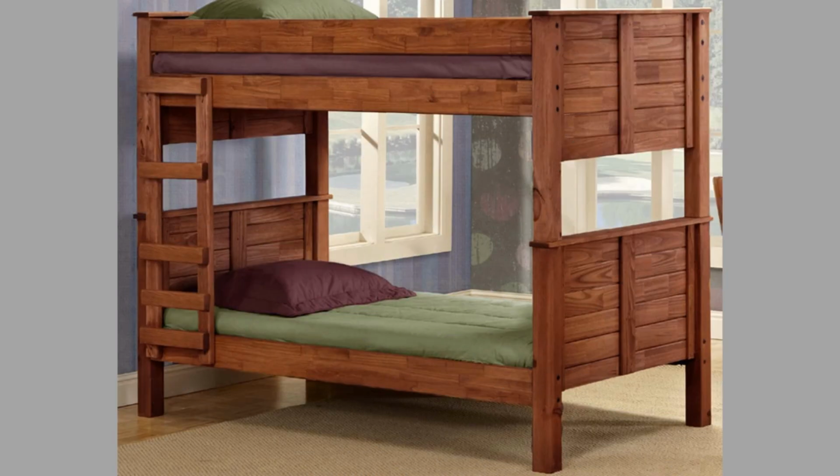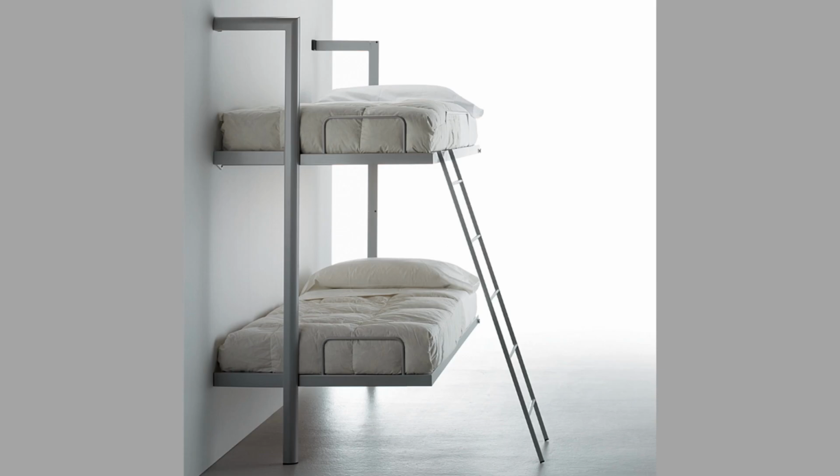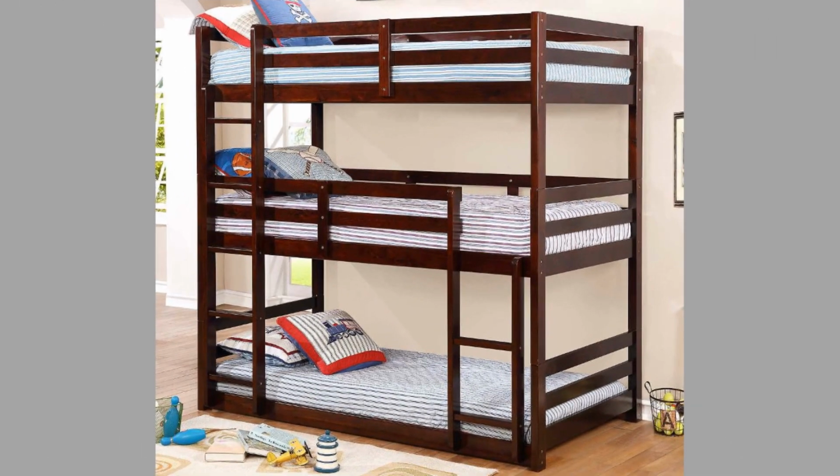Having a bunk bed can also teach children responsibility and independence. For instance, they learn to climb the ladder safely, make their bed, and keep their sleeping area organized. These lessons can foster a sense of ownership and accountability in young children.